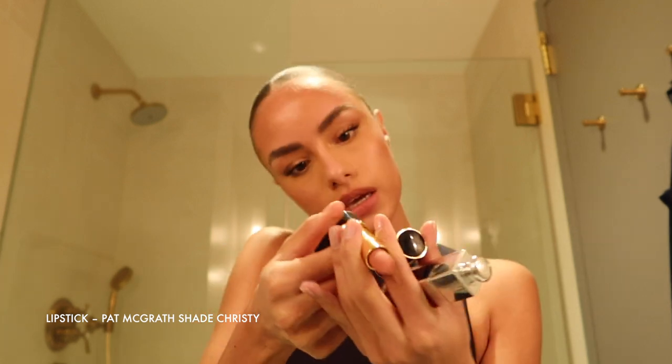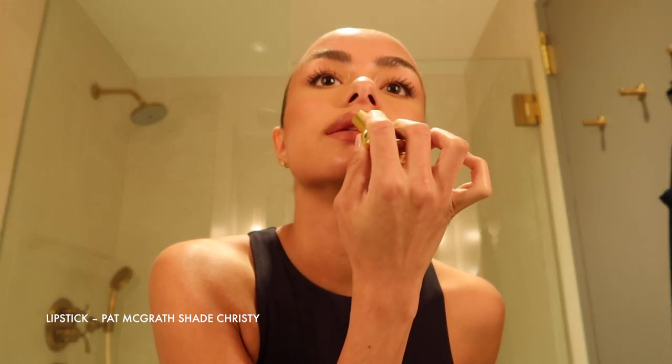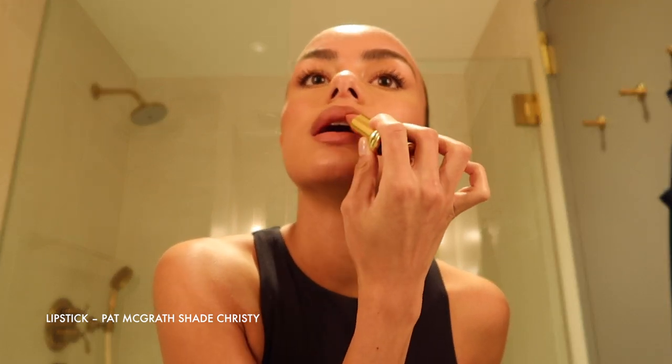a little bit of this Pat McGrath lipstick. This is in shade Christy. It's like the perfect pink for me. I'm just gonna add a little bit to the center of my lips and dab it in with my fingers. Yeah, that is perfect. It's giving Bella Hadid.